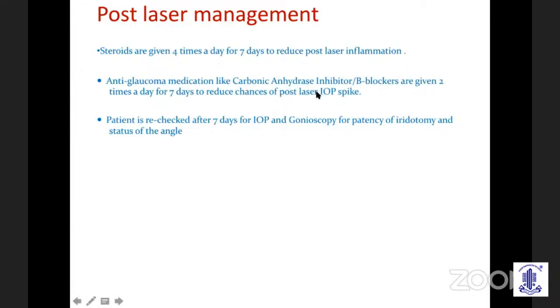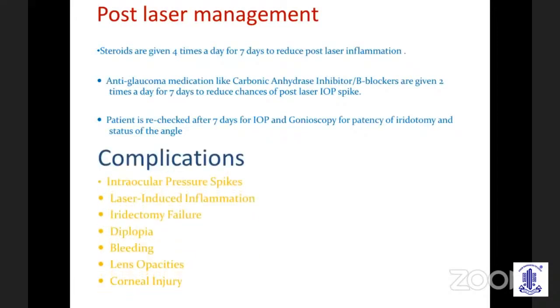something like the carbonic anhydrase inhibitor, to actually prevent any IOP spike post-laser. And we generally check the patient after 7 days. We see the IOP and we do a gonioscopy to see the status of the angle after the laser PI. The complications are not too many and far between actually. So laser-induced inflammation, iridectomy failure, diplopia, bleeding, and lens opacities.